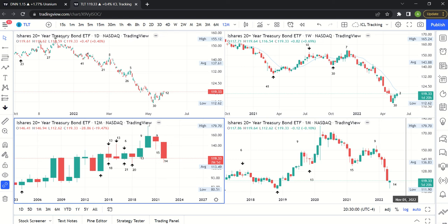Okay, this is our update on the broader markets. We'll start with TLT. This will be a combination of TLT, SPX, QQQ, and IWM because they're all very correlated. It's important to know where TLT is going.